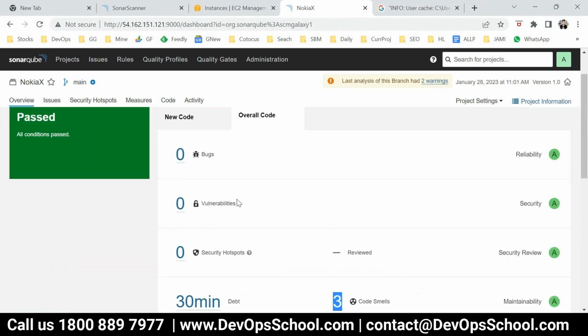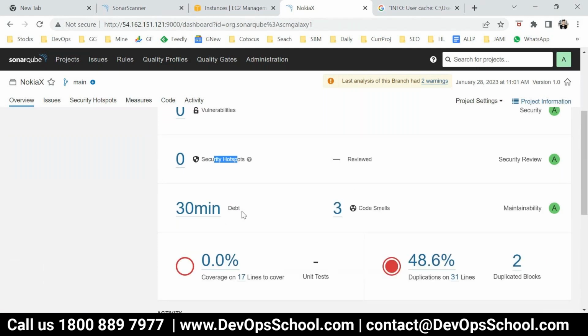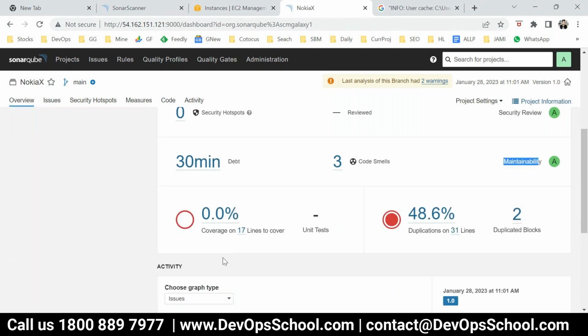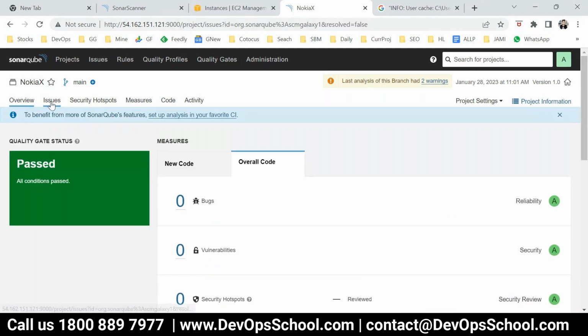So you have 0 bugs, 0 security issues, 0 hotspots for security reviewed. Technical debt means in order to fix these 3 issues, you require 30 minutes. This code smell comes under maintainability. Okay, and code coverage is not done because it's the last process after the testing. Duplicate code and all this stuff. So how many issues? Look at this here. These are the 3 issues.